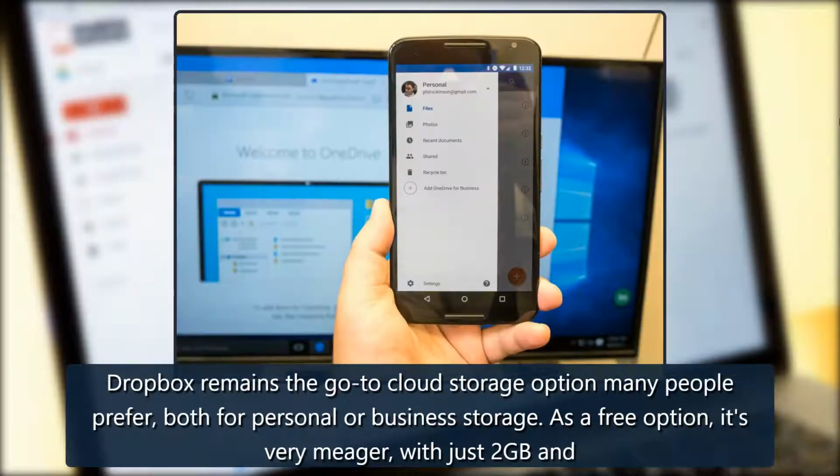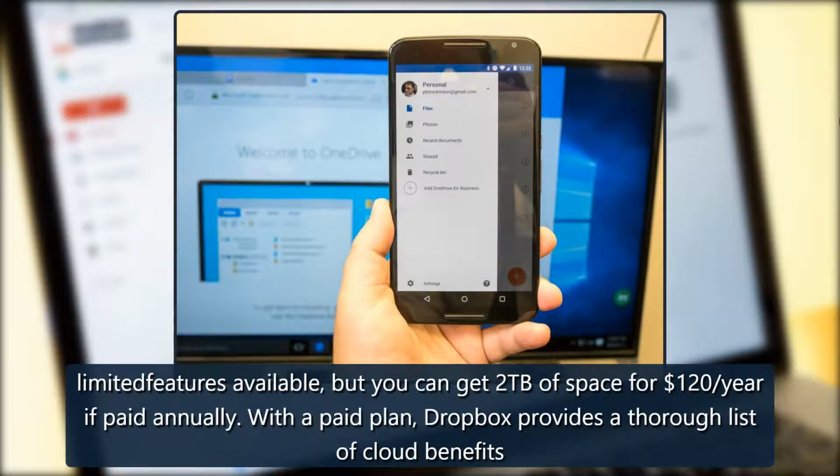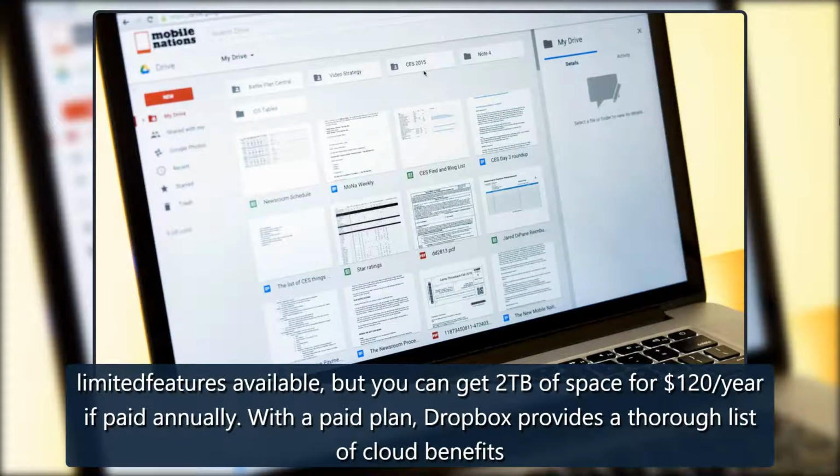Dropbox remains the go-to cloud storage option. Many people prefer it both for personal or business storage. As a free option, it's very meager, with just 2 gigabytes and limited features available, but you can get 2 terabytes of space for $120 per year if paid annually.